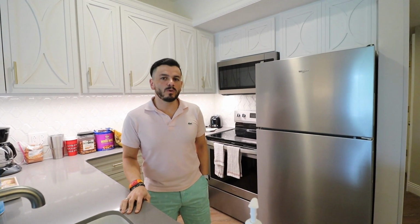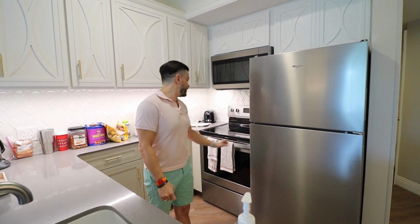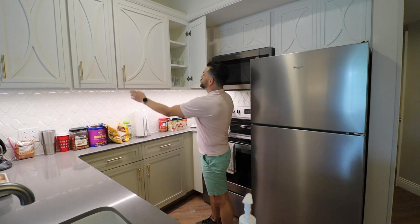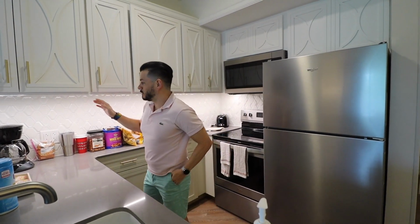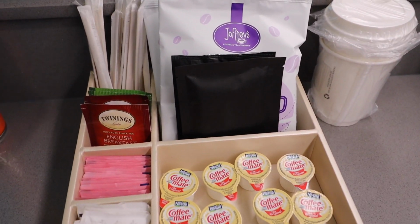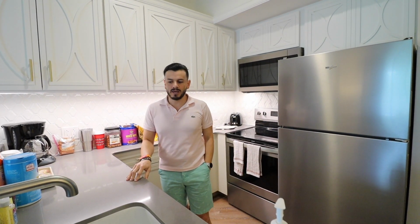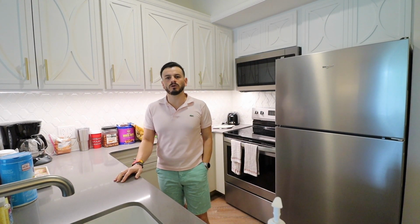So we're in the kitchen now. It's very nice. You have everything that you need: the fridge, the stove, microwave, a lot of storage. They even give you glasses, plates, whatever you need. You also have the coffee maker and some coffee supplies. We brought our own stuff to be snacking in the room because you have the opportunity to do that in a villa. I think this is pretty convenient if you're staying for a longer period of time.